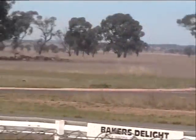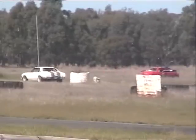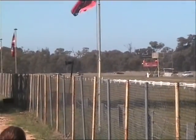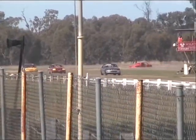Wren in the number 8 machine as Lashbrook tries to get by. Can't get the job done though in the 77 car. Damon and Kyle Rigby in there also. But David Hastings from Richard Hay and Sharon Rigby has definitely closed up that gap. Still a few laps to run here as they come down the front straightaway.